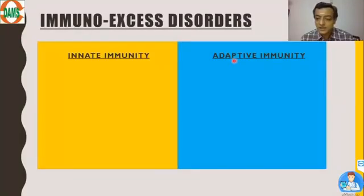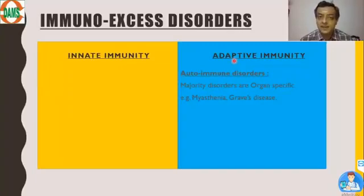So again, coming to the question here, what is rheumatology? Is rheumatology the study of autoimmune disease? So again, we are at that juncture, we are asking, is it the study of autoimmune disease? So the answer is no. Adaptive immunity disorders are the autoimmune disorders. But autoimmune disorders can be further divided into two types. Majority of the autoimmune disorders can be organ specific. For example, myasthenia gravis is there, Graves disease is there. So all of us know myasthenia is covered in the CNS class, Graves disease is covered in the endocrine class.